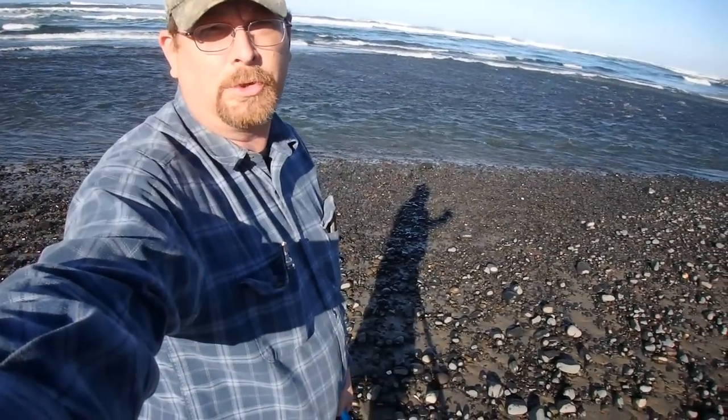Miles Jr. here for another rock hounding adventure. This time in January, we are at the Oregon coast. And yes, January, look at this beautiful weather. I'm just in a flannel shirt. It's an excellent day. A little bit of a breeze, so you might have some wind noise. I apologize for that. We just got here and are doing our initial walk around looking.